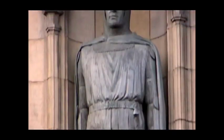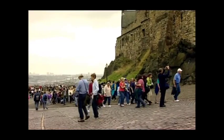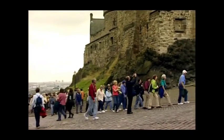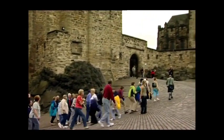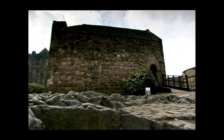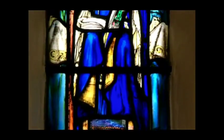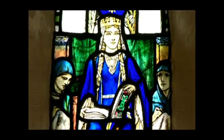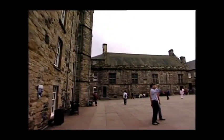Today, at the front gate of the castle, Robert the Bruce stands guard. But in fact, the man himself never visited Edinburgh Castle. After his troops' famous victory, the Bruce couldn't spare enough men to defend it. So rather than let the English regain control, he destroyed the castle. The Chapel of St Margaret was the only building that was left standing. It wasn't until 150 years later, when Edinburgh emerged as the nation's capital city, that the Scottish King James III began to rebuild the castle. From then on, it became the seat of Scotland's monarchy.